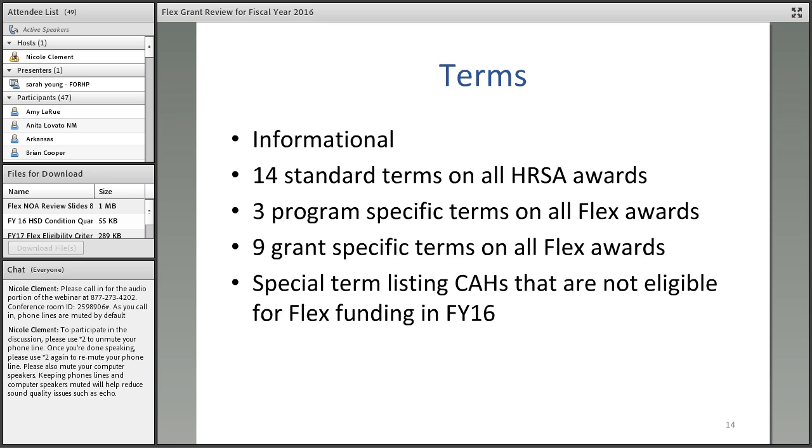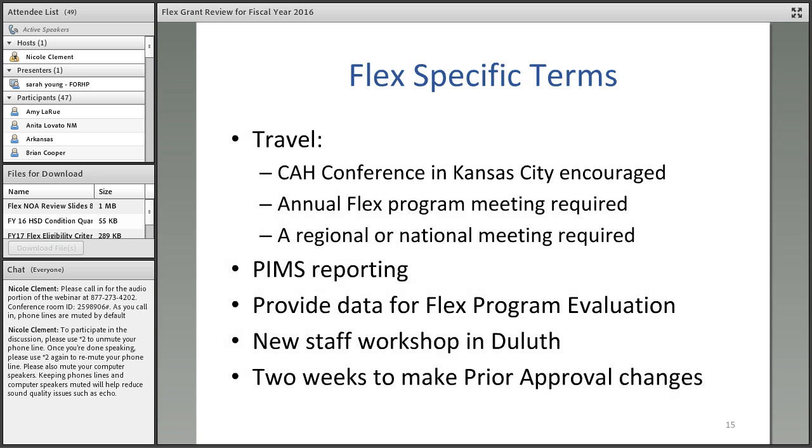Another term that you should pay special attention to this year is that CAUs that are not eligible for InvQuip, not eligible for Flex because of the failure to report InvQuip data and that did not request a waiver, will also be listed on the Notice of Award. And that will say the CAUs listed below are not eligible to participate. And I want to emphasize, that's a real change in Flex, and we appreciate you helping to get the word out, and we appreciate your feedback on how we can maintain program integrity with the InvQuip participation requirements while also being flexible for CAUs that face unusual challenges.